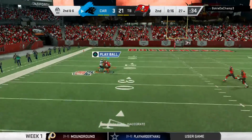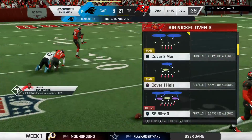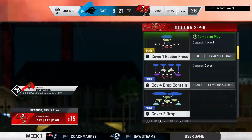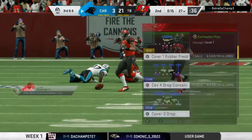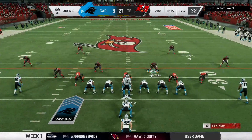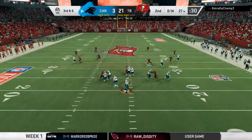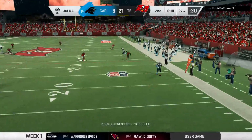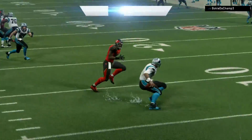He's going to let this one go deep. And that is incomplete. Down to 15 seconds now. So after the second down incompletion, they'll come up now against a 3rd and 6. Now Newton. And that's incomplete. Clock stops with 10 seconds left.